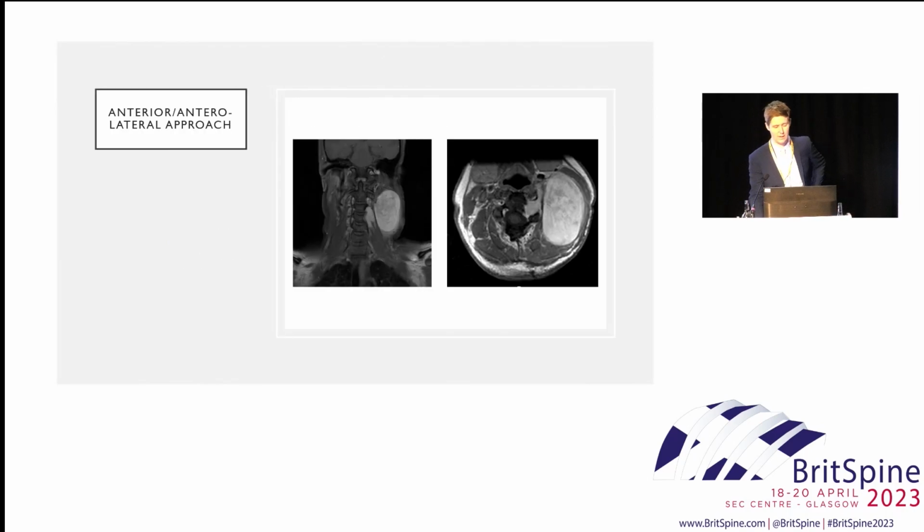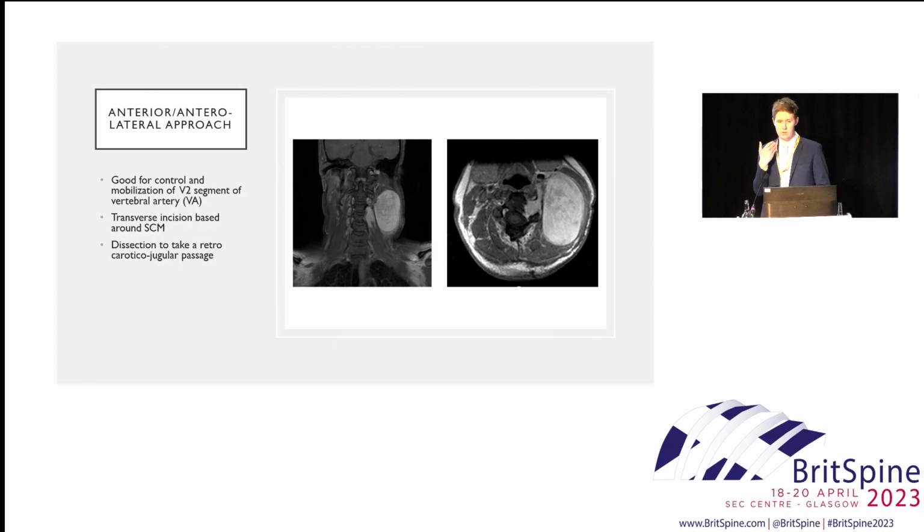The anterior, or anterolateral approach, is good for control and mobilization of the V2 segment of the vertebral artery. A transverse incision by our team is based around the sternocleidomastoid muscle, and the dissection typically takes a retro-carotid-jugular passage, which takes us to the anterior rim of the foramen transversarium, which you can open up to liberate and mobilize the vertebral artery early in the course of the operation. A clear visualization of the nerve root behind this will be achieved, and it can be combined with a further transforaminal approach to extend the opening and chase the lesion into the foramen.